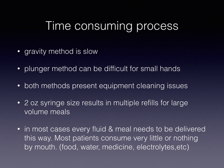Both options present equipment cleaning. You have to clean the syringe, you take it apart, you have to clean the plunger, and you have to flush out the tube and the connector. The syringe size, being that it's only 2 inches, is quite small. My average meals are around 30 ounces, so that's 15 loaded syringes.